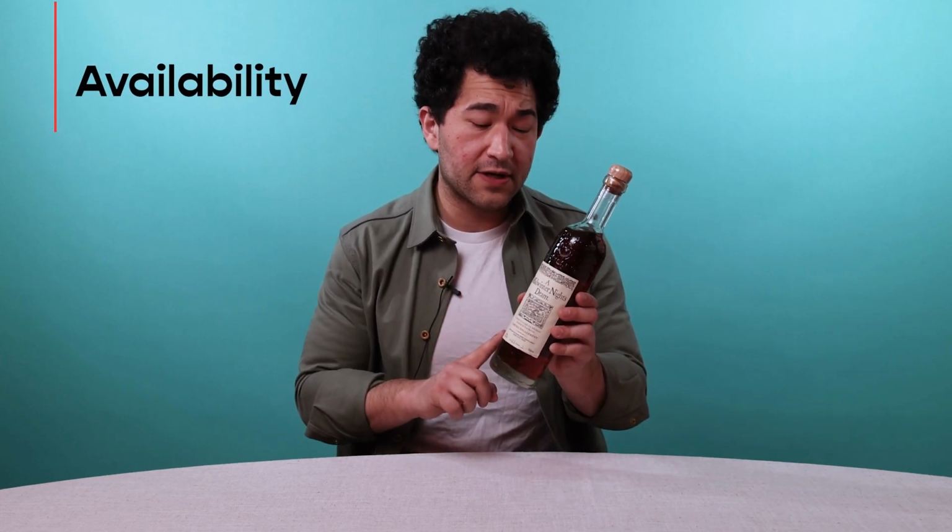As far as cost and availability, this year it's going to be hopefully easier than ever to get a bottle because they are releasing over 189,000 of these suckers to the market. This retails for 150 bucks. It's a little cheaper if you got it early at the High West Saloon in Park City, Utah.